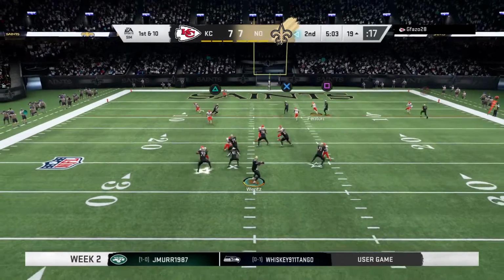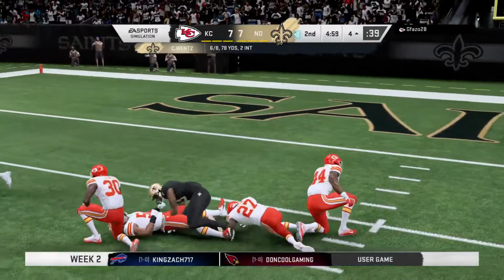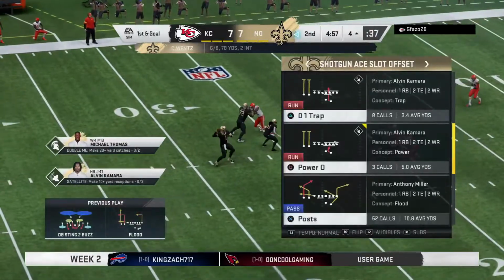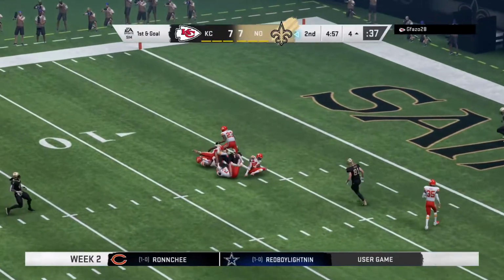From the red zone now, Wentz. That's caught. It's Thomas. And all the way down inside the 5 to the 4. The Saints passing game in sync and moving the football. It's a 1st down.